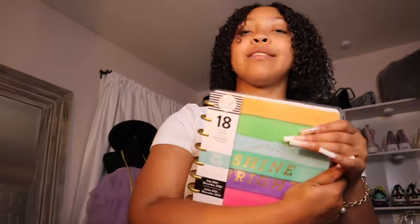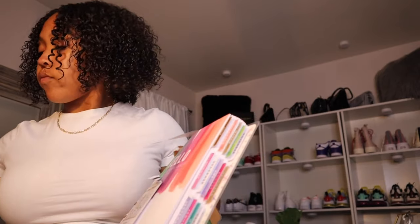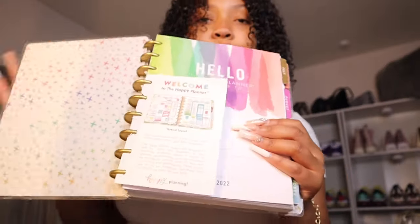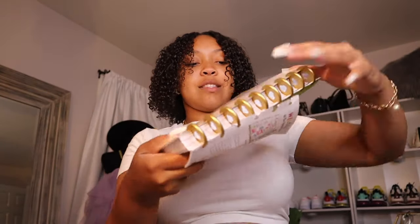Okay, but it's so freaking cute. Let me open it. I don't know why I put this stupid white piece. That's so white, that's clear. Okay, but this is what it looks like. Cute, cute. It's really cute.